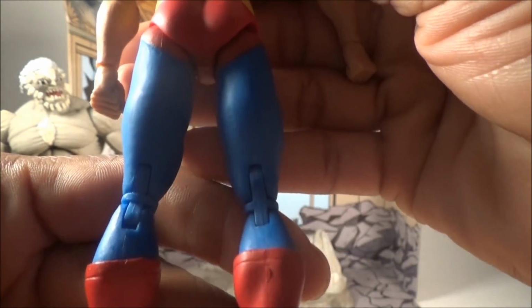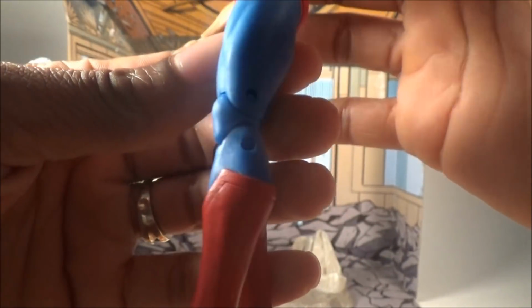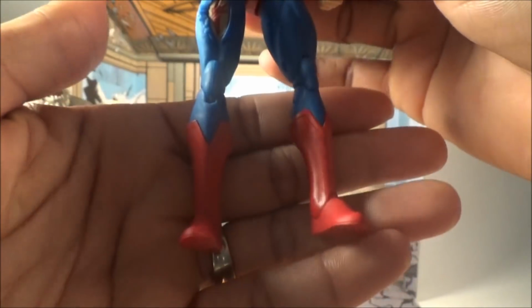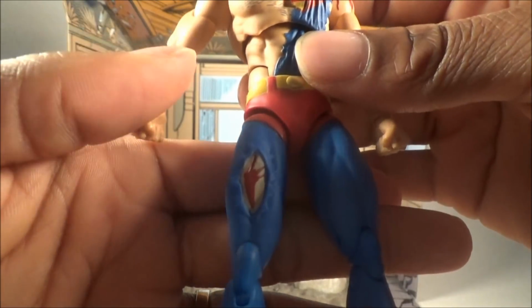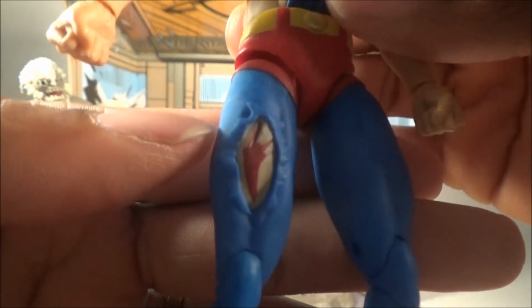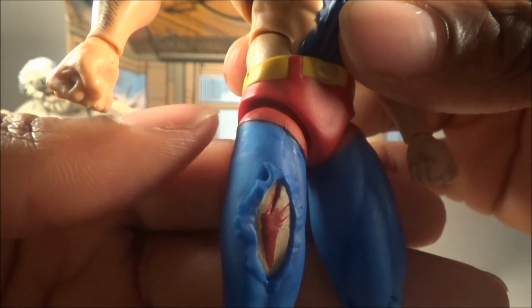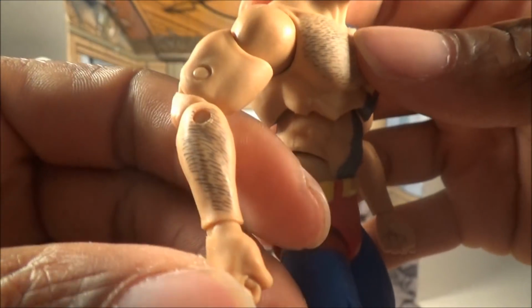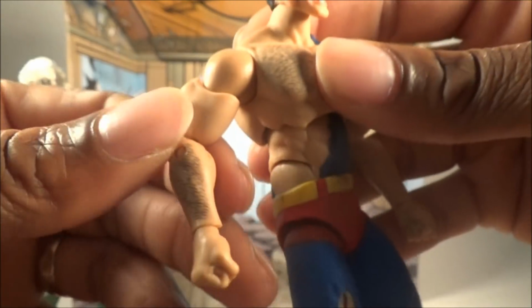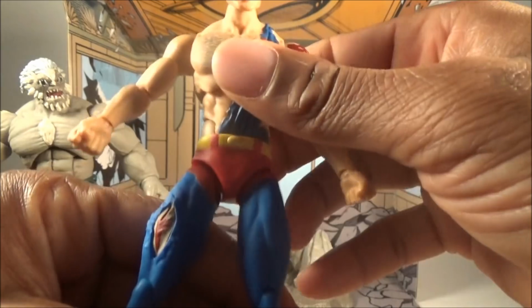All right, no paint flaws or mess ups here or hiccups. Back of the calves looks pretty good. Also the red boots look to be on point. Here he has the ripped up look, that's an actual gash right there in his right thigh. He also has the hair on his forearms. All right, overall the look is nice.